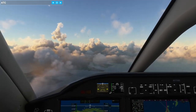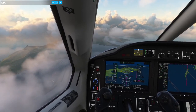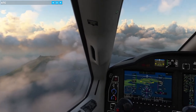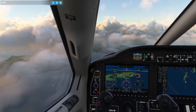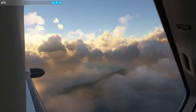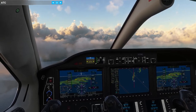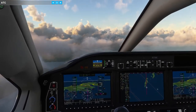What are you flying? The TBM 930, yeah. Kind of starting my descent down into the Faroe Islands, but it's getting to sunset, so the sky's quite golden. You know, the light's kind of diffusing off the clouds, and it looks really nice. But it's like I'm descending into hell, looking at all the clouds in front of me.